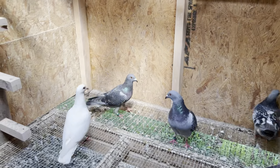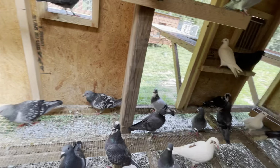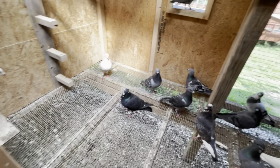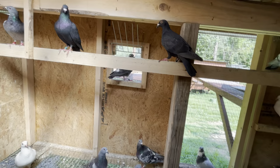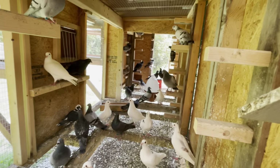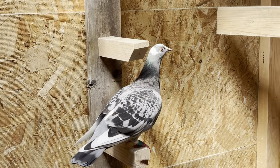Alright, while I was chasing a snake around, these guys decided to land. And they all came in safely by a narrow margin because I saw 2 Cooper's hawks, so they just made it in the nick of time. But anyway, they're all safe and sound, and I got some work to do sealing up the breeding loft.